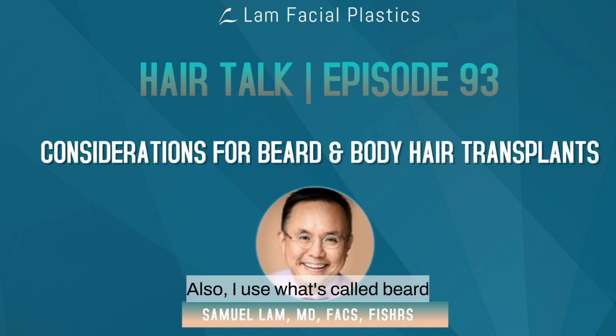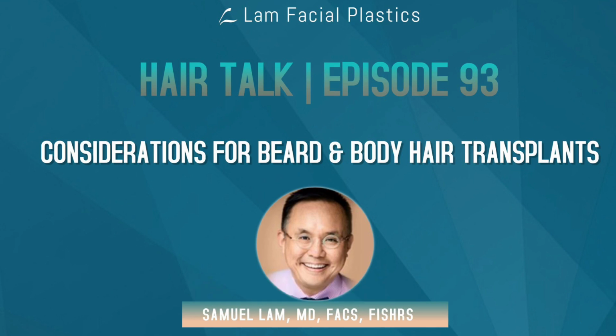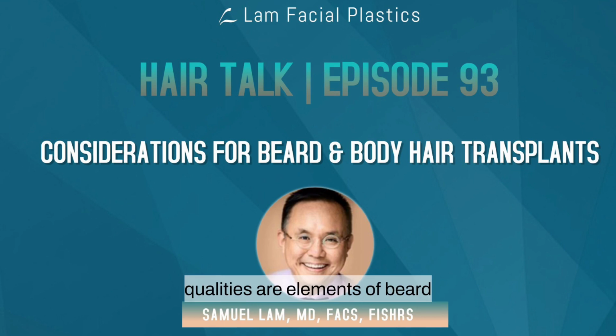I use what's called beard-to-beard hair transplants. In other words, taking beard from one area and placing it into deficient beard areas. Now, that is not good if someone wants a whole scalp reconstruction. There's typically not enough beard hair to reconstruct an entire scalp, but it's great for traumatic injuries, limited loss of areas, or to help supplement limited scalp hair transplantation. So that's basically the qualities or elements of beard hair.